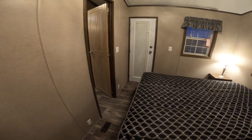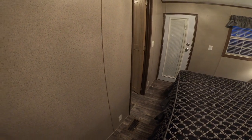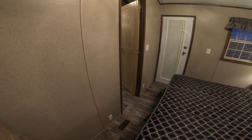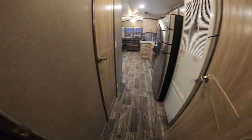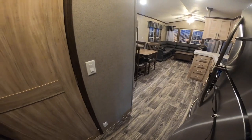One other feature that a lot of people are going to like about this one: it's got no carpet in it. There is zero carpet, none. You've got plank flooring in the entire trailer. Plank PVC flooring, see that? It just keeps going, going, going throughout.